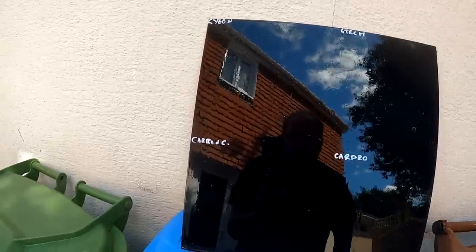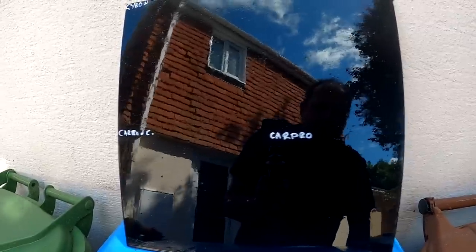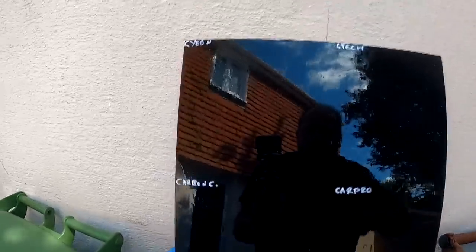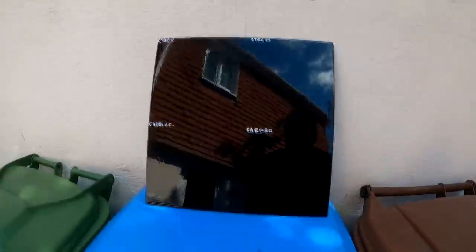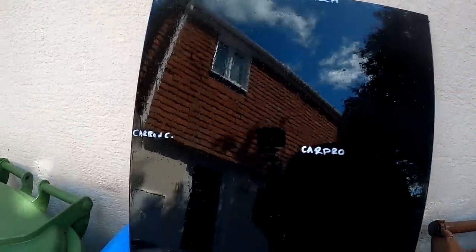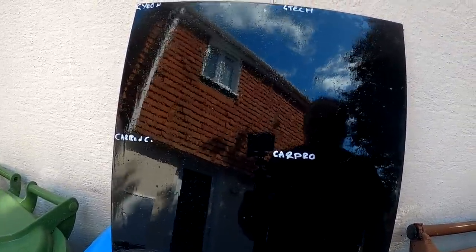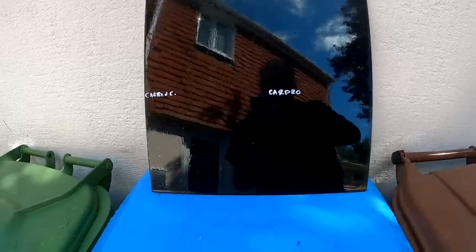Interestingly, totally buried, aren't they? Totally buried. Little spots. I don't know what they are. They're little bits of aphid poo or something. Anyway, I'm going to leave that to dry, and then I'll come back in about half an hour or an hour, and we'll talk.